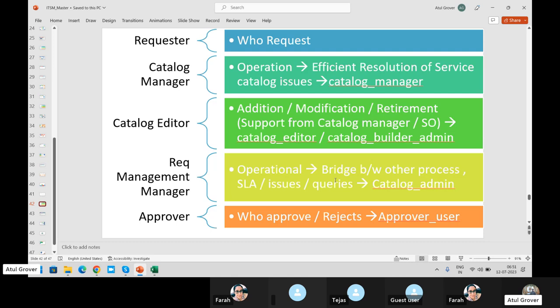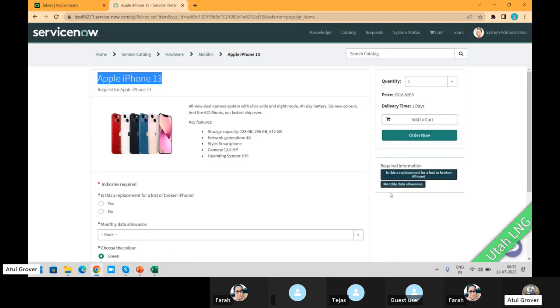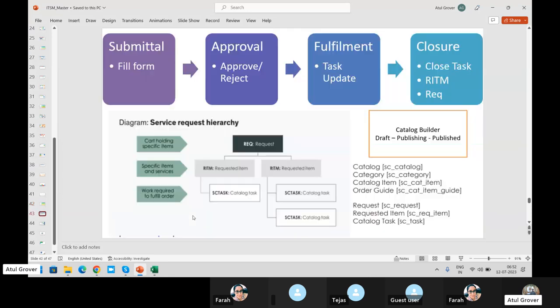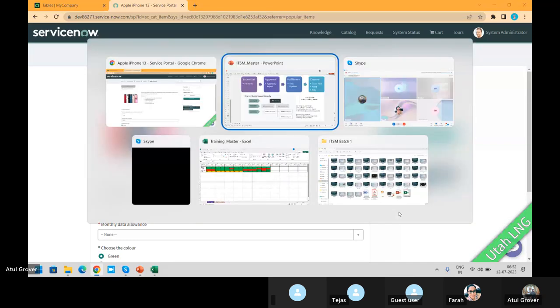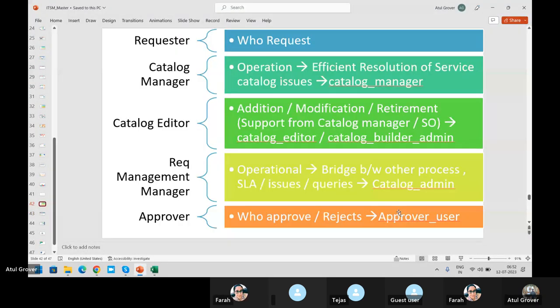Sorry, not catalog admin, it's catalog admin, right? Catalog admin. Okay, this thing. Now if I go to the next part, it is basically the request. This thing can raise a request, right?